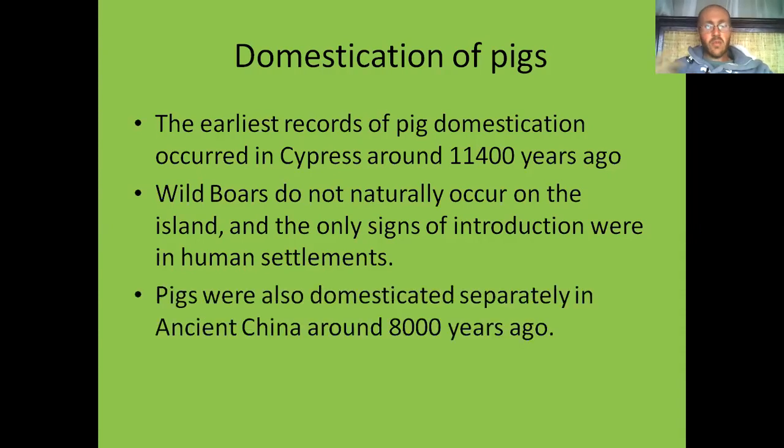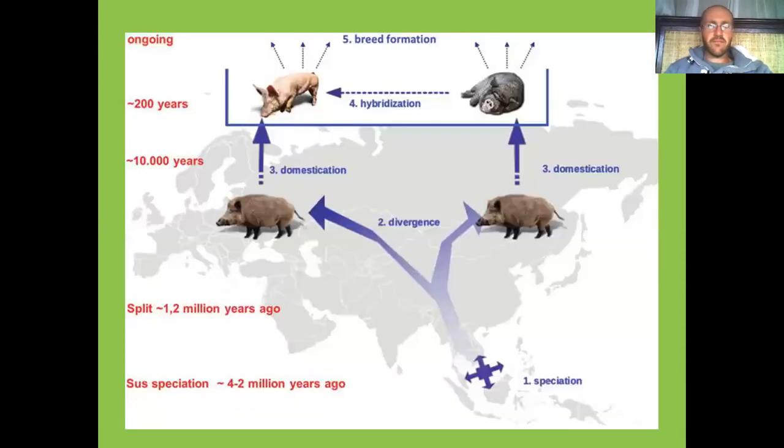And pigs were also domesticated separately in ancient China around 8,000 years ago. And there's some contentious discussion of whether or not these are two separate strains of pigs or all modern pigs are actually descended from the Asian breeds. Most scientists agree that all modern pigs are descended from the Asian breeds and have migrated across the West, whereas the Cyprus pigs have no modern genetic relatives.